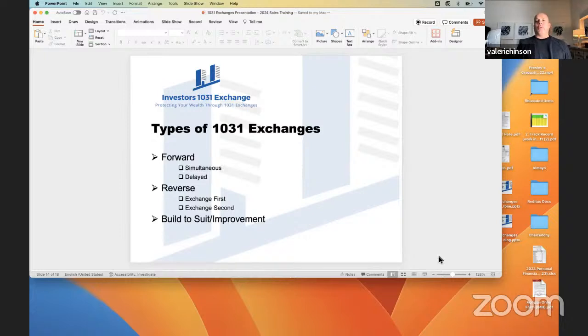Then the build to suit and improvement exchanges. That's where, remember, we talked about equal or greater value. So you could sell a property for, call it, $1 million and go buy a property for $800,000 and then use a portion of those funds to increase the value of it. So you can see that gets used quite a bit.